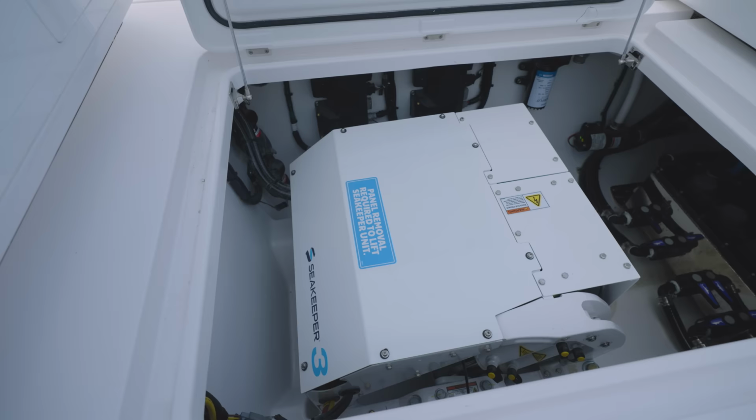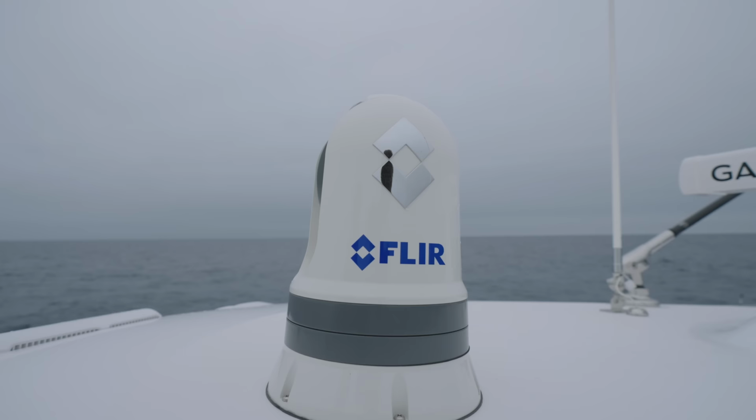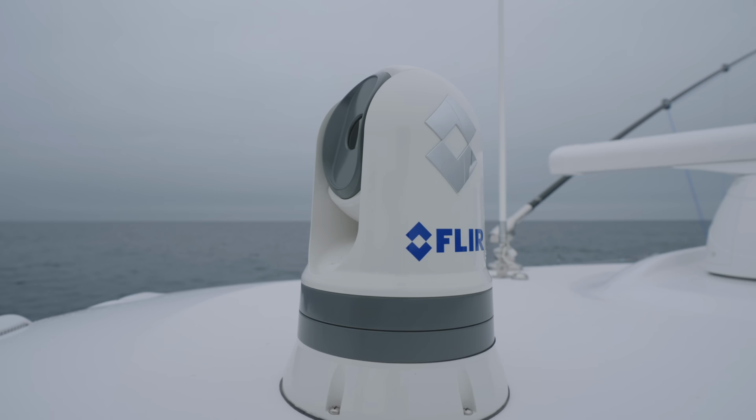Topping off this list of options is a FLIR M332 thermal camera that allows you to navigate in complete darkness safely. This model includes a gyro to stabilize the picture for a crisp on-screen image. Before we wrap up the fishing amenities, there's one more feature that we've designed in, and it's located inside the console.